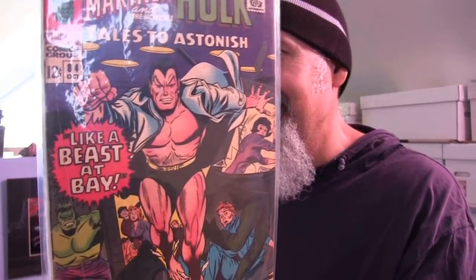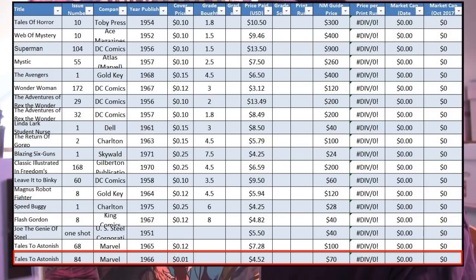Here's some stuff we're collecting. Tales to Astonish, number 84 from 1966. And I can't click on it. Do I have this in my table? I might have found it through my... let's check out the table. Tales to Astonish. Oh, I did. Cool. No, I don't have the grade, but it is in my table. But I couldn't grab it. eBay's taken it off already. Okay. And I paid $4.52 for this, and it's from 1966. Awesome. I always look for Tales to Astonish, right? I have a few of these.